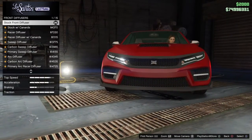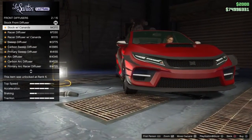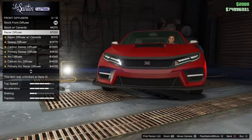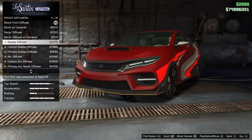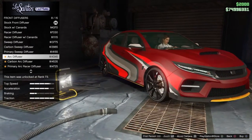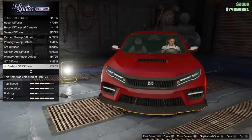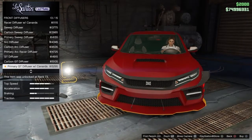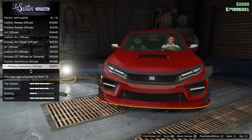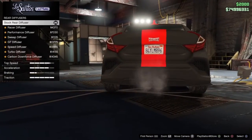We got the front diffuser. So stock with canards. Wow, there are a lot of canards there. Racer diffuser with canards, sweep diffuser, carbon sweep, primary sweep, arc diffuser, that's not bad, carbon arc, primary arc, GT diffuser, carbon GT, primary GT with canards, carbon downforce, primary downforce. Not bad. Different stuff. Not stuff you typically see.